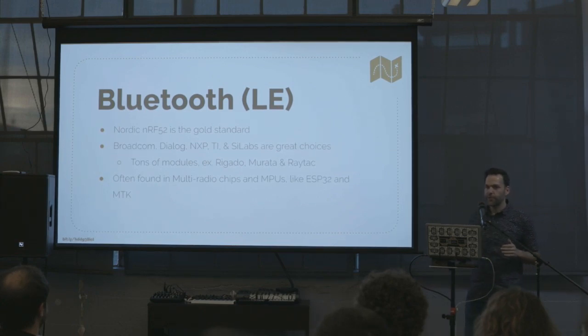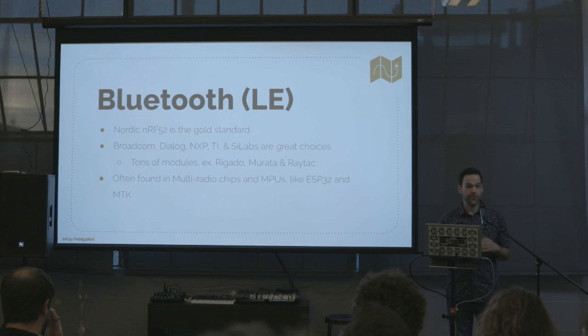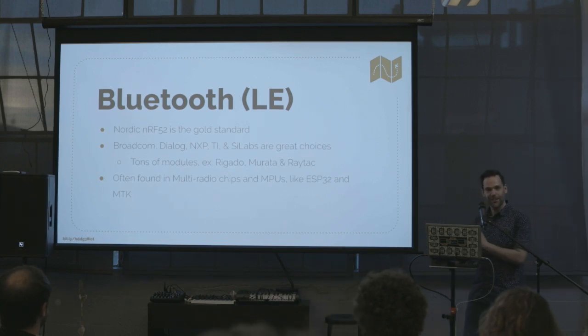There's a huge slew of Bluetooth vendors, and the gold standard for BLE in particular is Nordic. Their family of nRF52 chips are great. Their software support is great. I don't work for them. They haven't sent me any free hardware. I just always recommend, if you're doing BLE, look at Nordic.